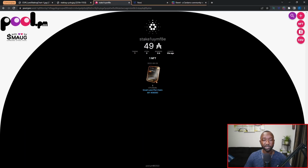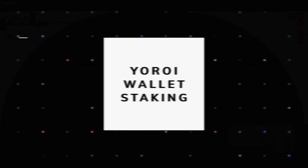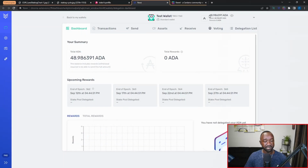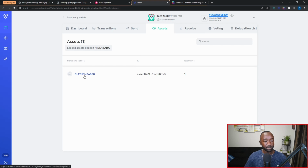It looks like the deregistration transaction has been processed. And again, as we can see, the COPI stake pool ticker has now disappeared, confirming that I'm no longer delegated to that particular stake pool. So now I'm going to jump into my Yoroi wallet. And I do want to show you guys that this is the same exact wallet. So here's the same exact ADA balance. And if I go under assets, I can see my Cornucopias land NFT. In order to delegate using the Yoroi wallet, what we're going to do is click on the delegation list button here.